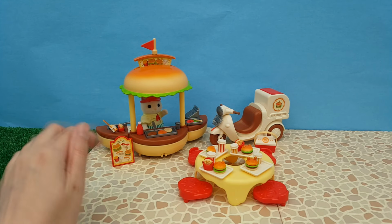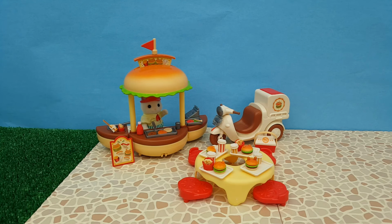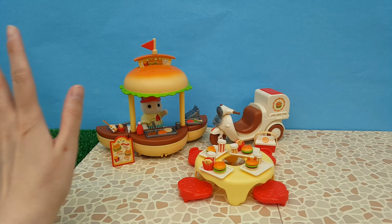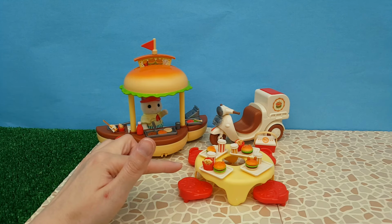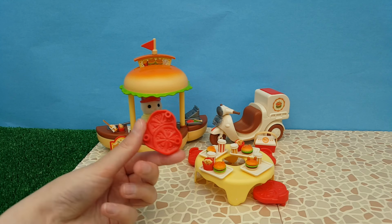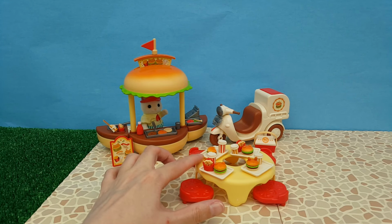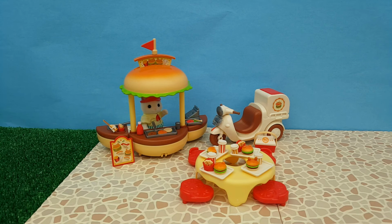So here's everything all set up. I love how it all looks together. The theme is just really whimsical with this burger shaped stand and the V-shaped table and these little tomato shaped chairs. The table's really sturdy. I was a bit worried about it being wobbly, but it's actually very sturdy.